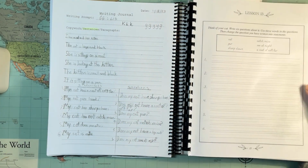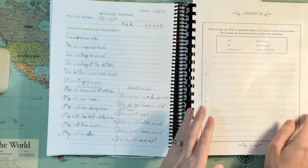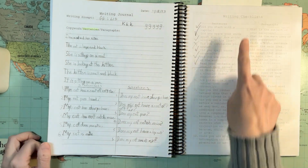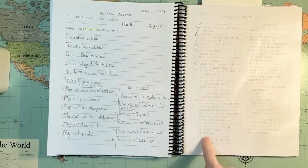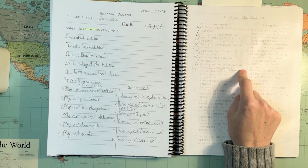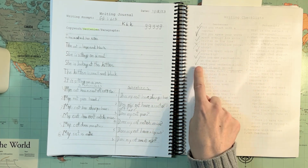For this one, he did this on his own, right? He just looked at these and made his own. And then I told him he uses the sentence writing checklist. I have a sentence checklist and a paragraph checklist, but he's just on the sentence level. I just told him to check down to item 6. And so then he was able to check it himself.